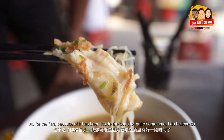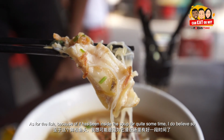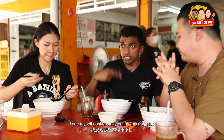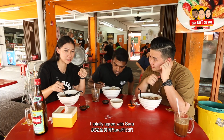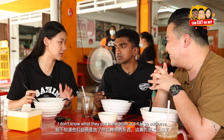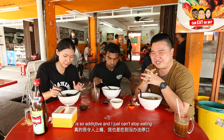As for the fish, because it has been inside the soup for quite some time, it's very soft, it just disintegrates in your mouth. I see myself continuously eating this non-stop. I totally agree with Sarah. I don't know what they put in the broth, but it's so addictive, I just can't stop eating.